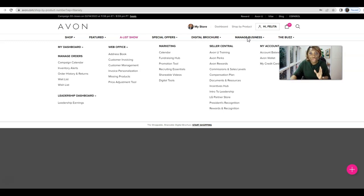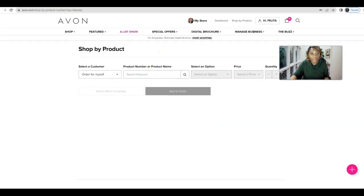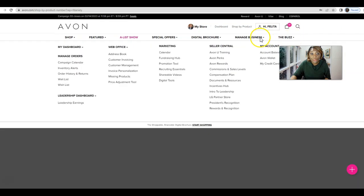Okay. So let me show you how this is going to look. Once you submit your order, and Avon tells you that your order has shipped, you want to go into your account. You want to go right here where it says manage my business, and you want to click on manage my business. Okay, we're going to go over to customer invoicing. Okay, so we're going to invoice those customers.